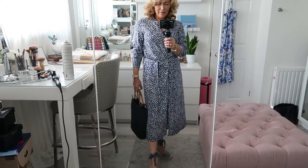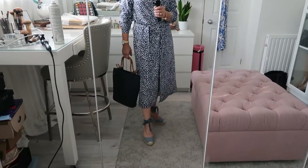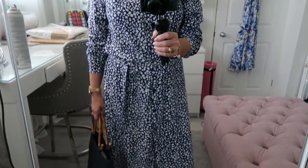I'm wearing the Denmark shirt dress. I actually really like this. It's very comfortable. It's actually quite warm today. That makes a nice change. It wasn't that sunny, was it, when we were sitting in the garden? But yeah, it's turned out nice. So I thought I'd give it a go.